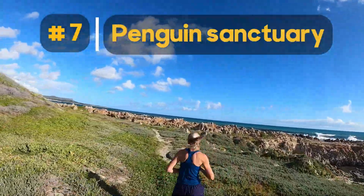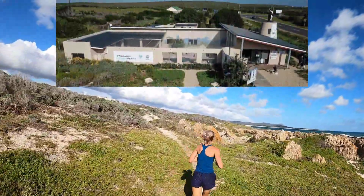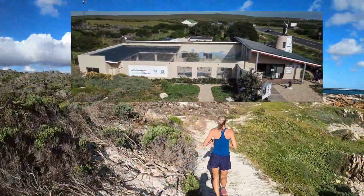Number 7. Penguin Sanctuary. Visiting penguin sanctuaries can be a delightful and educational experience. Penguins are charismatic and adorable birds, and sanctuaries play a crucial role in conservation efforts.